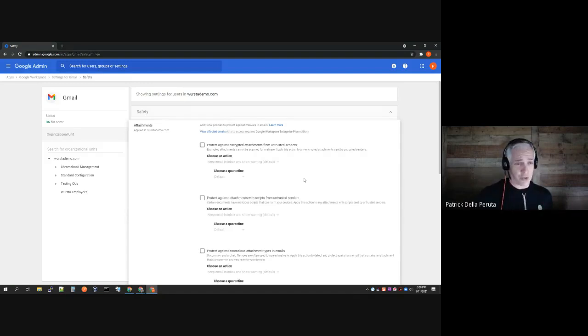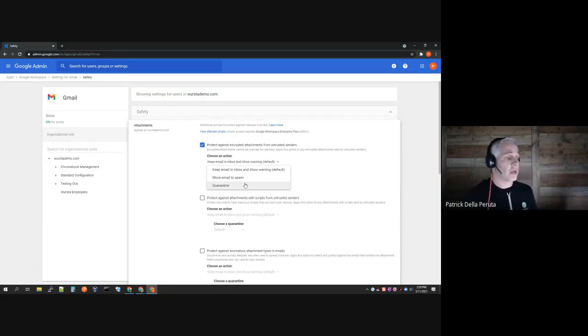And then as an administrator, when these violations or incidents occur, I can choose a number of different actions to take. I can keep the email on its way to the recipient, which in most cases I don't want to do. In most cases, what we recommend is to have that filter into a quarantine so that the administrator team can go in and review and then release those messages as necessary.